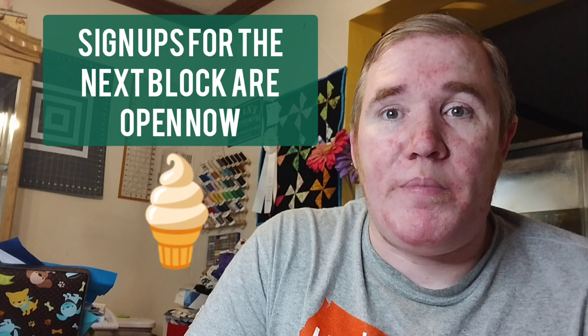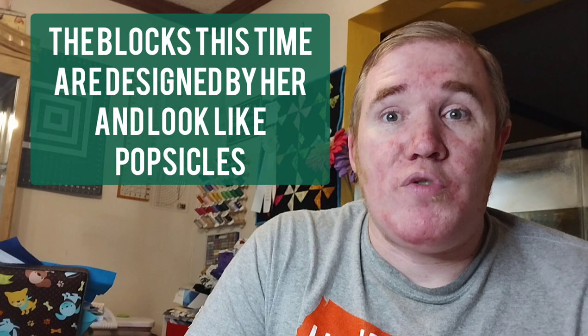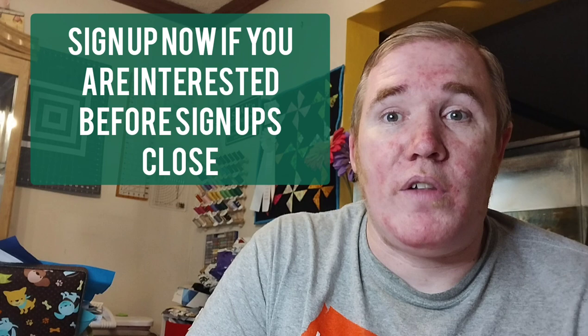If you're interested in joining a swap like this, or actually this one, the signups have started. Alicia from Quilts on Tour opened the signups last night. And the new one is called Sweet Treats. It is a fun block that she put together. It looks like popsicles, and it looks fairly easy, so if you're interested, jump over there right now and sign up, because usually she doesn't leave the sign-ups open for very long. It's going to be a lot of fun, and maybe you'll get to join my group and send me a block and get one from me.